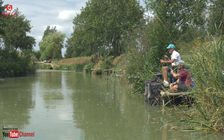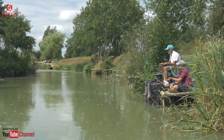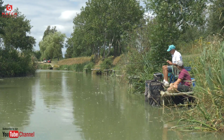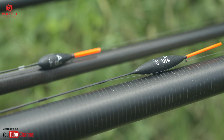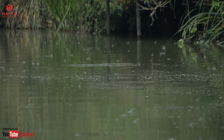So rig choice, we've mentioned the length of line, but obviously the float and the shotting is super simple, isn't it? What exactly is it you're using? Shot wise, it's shotted with 6 number 8 shot. Yeah. And 0.4 float. It's sap fishing immediately it hits the water. And that's exactly what you need, isn't it? Yeah.